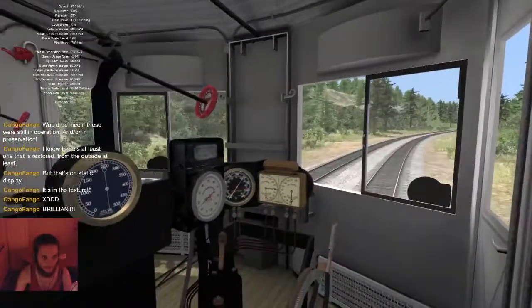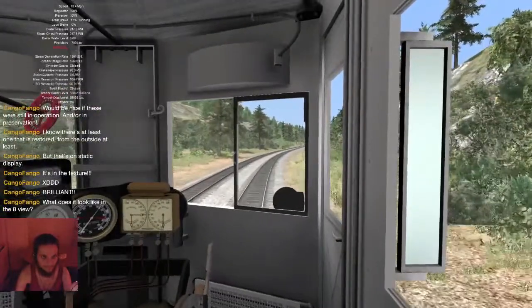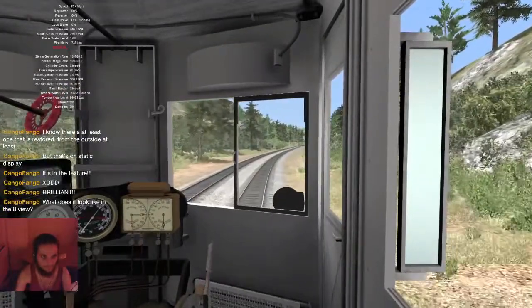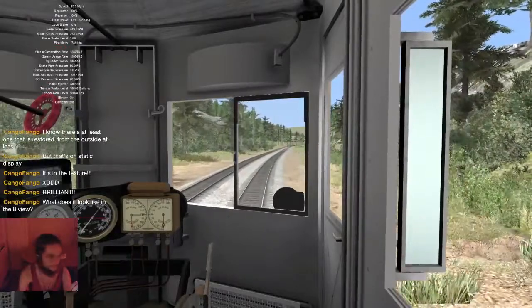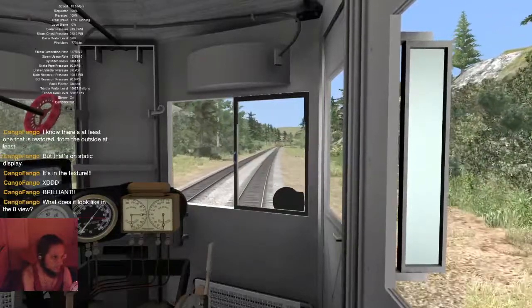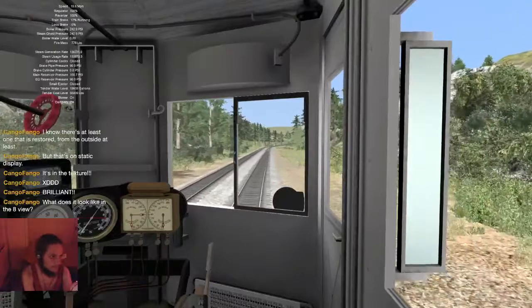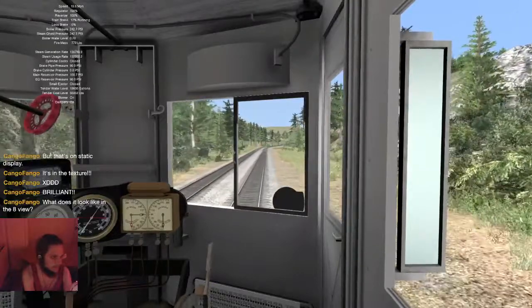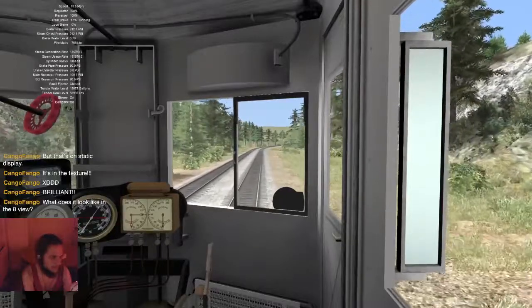How are things going in here? Great! Okay. Oh, wheel slip. Would be nice if these were still in operation or in preservation. I know there's at least one that is restored, from the outside at least, but that's aesthetic display. It's in the texture, brilliant!